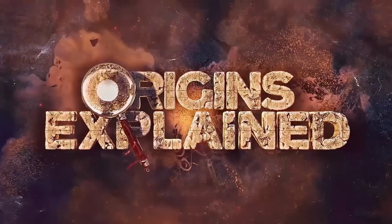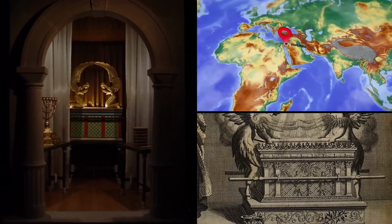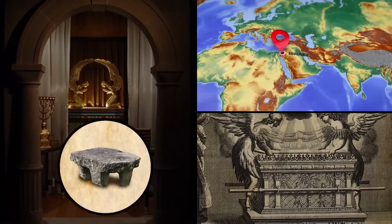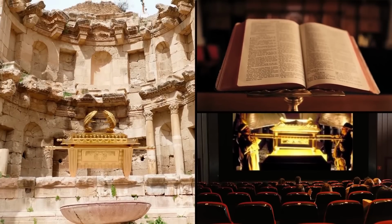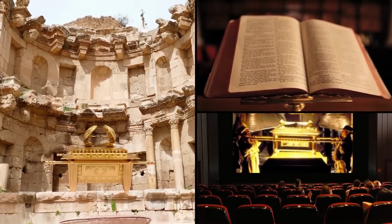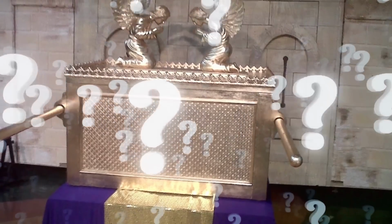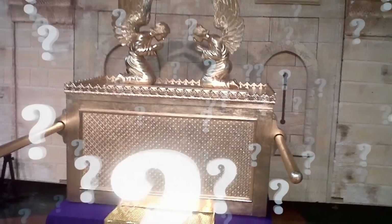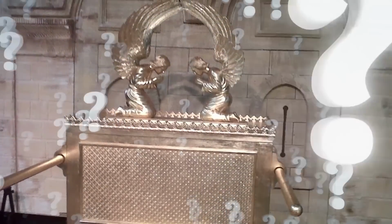The Ark of the Covenant. Archaeologists in Israel recently made the outlandish claim that they discovered the stone on which the legendary Ark of the Covenant once sat. Most of us are aware of the Ark of the Covenant thanks to the Bible and, of course, Indiana Jones. But what a lot of people don't know is that a scientific debate has been going on as to just how real this religious artifact truly is.